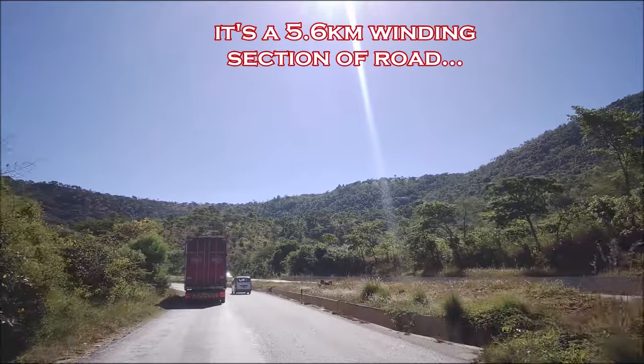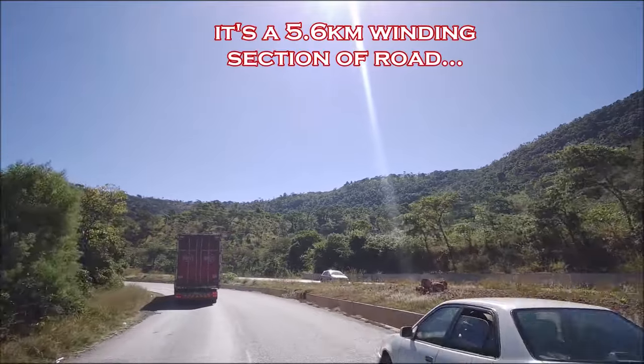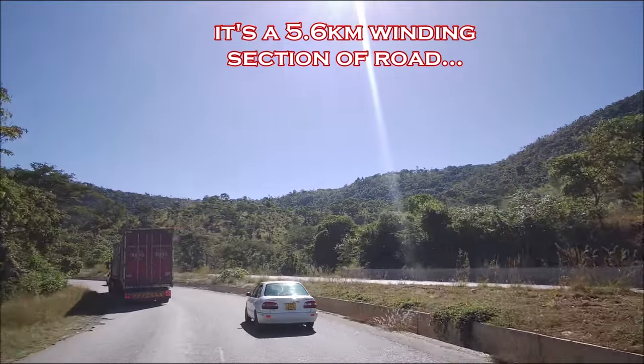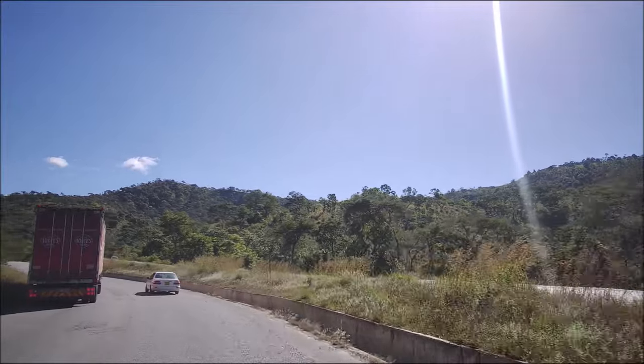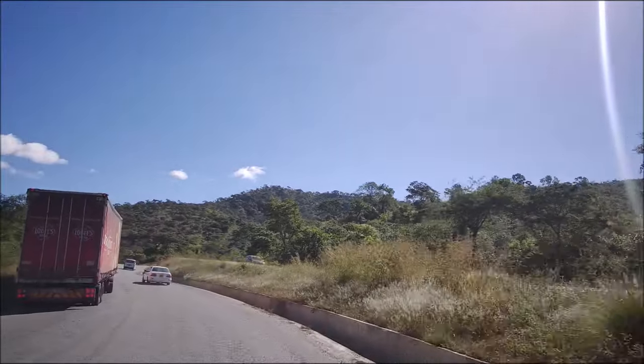It's about 5.6 kilometers long, and it does have a few resorts right along the Christmas Pass. Yeah, guys, these offer some beautiful views.